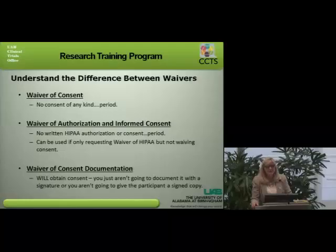So this 16, 17, 18-year-old who just delivered a baby has been approached to be in a research study, but her mother is not available. So in this instance, the IRB would most probably waive consent of the minor mother's parents because she may be emancipated. She may not live with her parents. So these are the instances when we see waiver of consent.